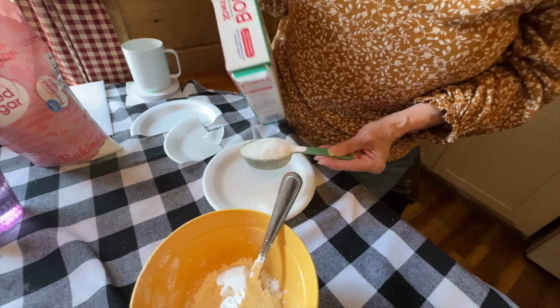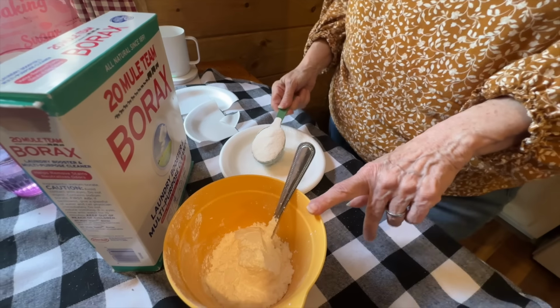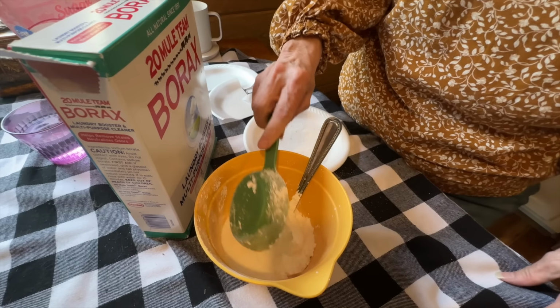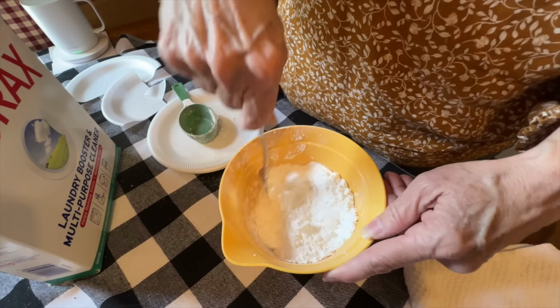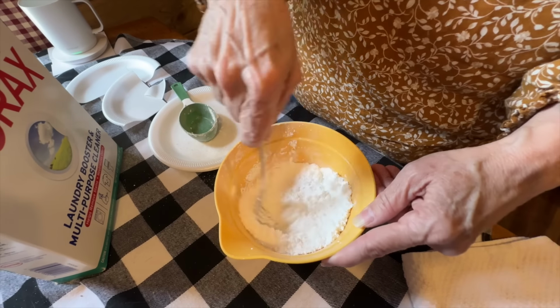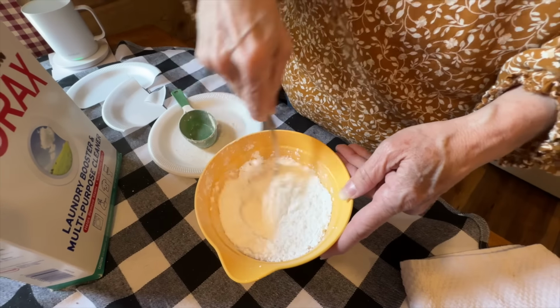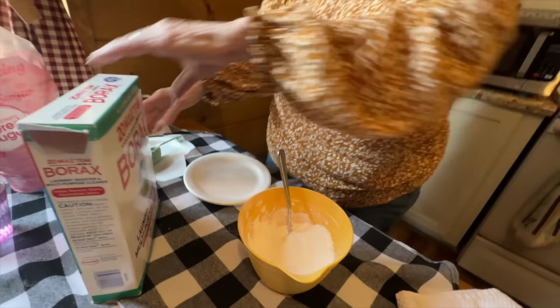Okay, is that a half cup? No, this is a quarter cup. There's 3/4 cup of powdered sugar, and then I'm gonna put 1/4 cup of borax. Yes, and then I'm just gonna mix it together. Get it really, super well mixed.